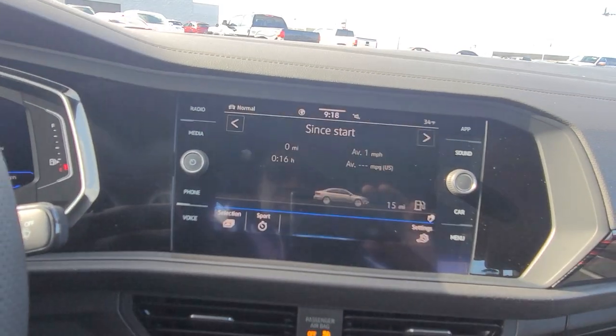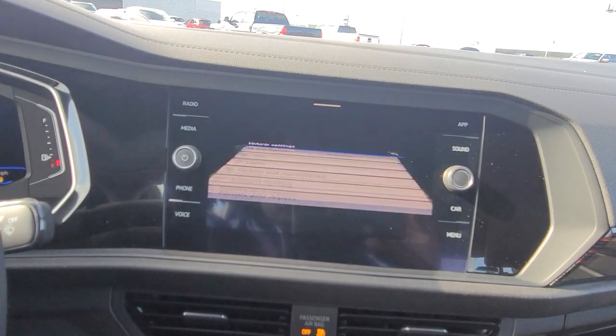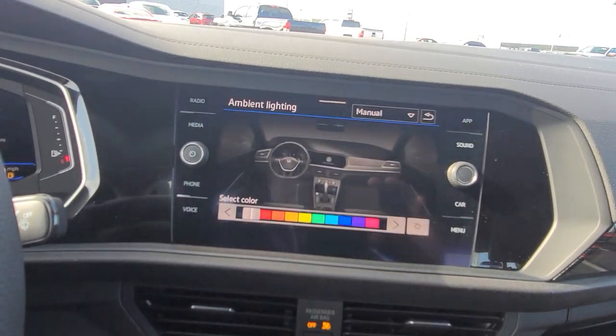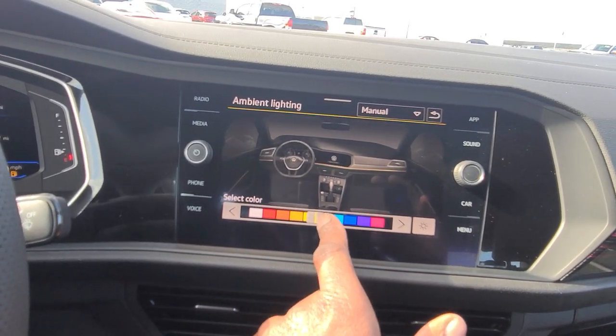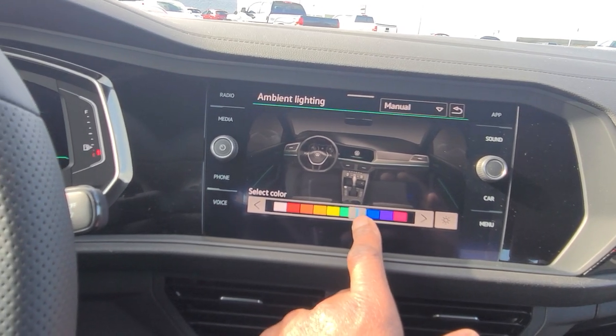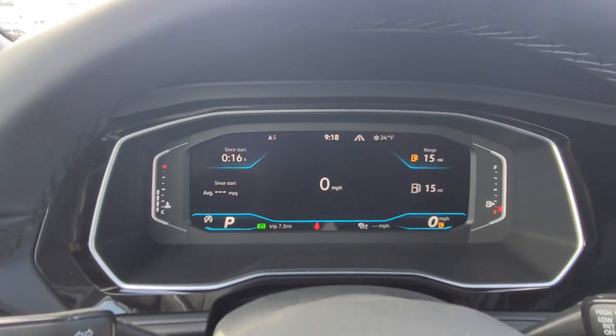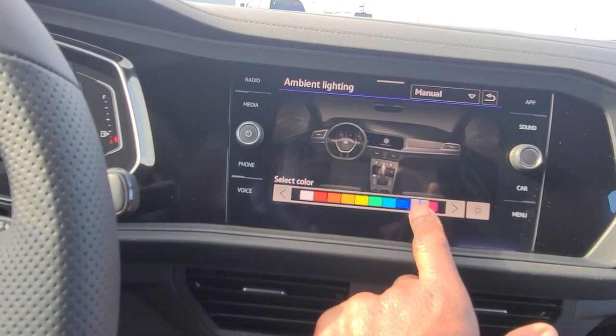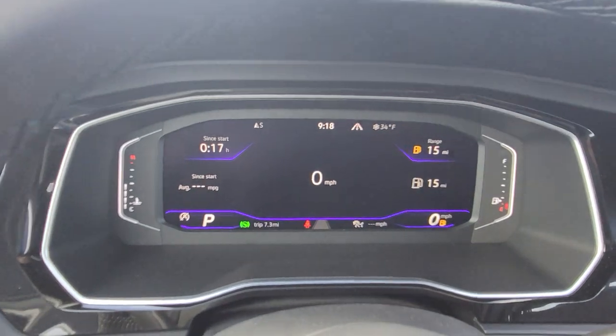You do also get ambient lighting. So in this car, if you go to ambient lighting, take it off of automatic, put it on manual, you've got your 10 colors that you can change. Pink, purple, blue, green, teal. I kind of like the teal. I also like purple, but you get the change. Actually, we'll do purple. There you go.